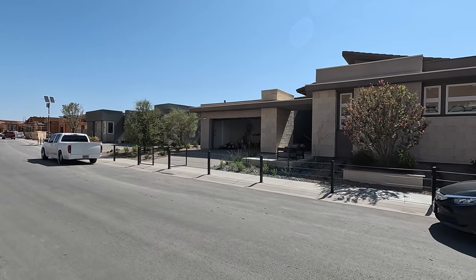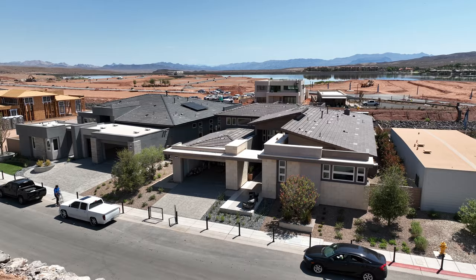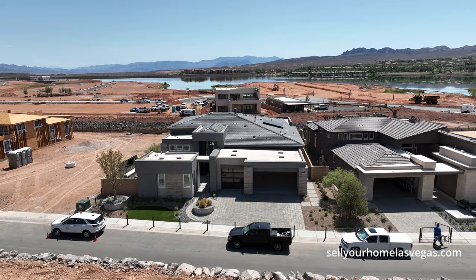I'm David Carroll, your Las Vegas realtor with Signature Real Estate Group, and welcome to Bella Strada by Toll Brothers. Beautifully modern single-story homes are located out here in Lake Las Vegas. Have a look. They have two of their floor plans modeled here, out of a total of three single-story models to choose from.